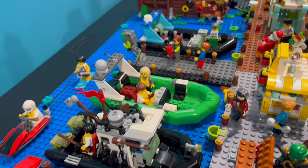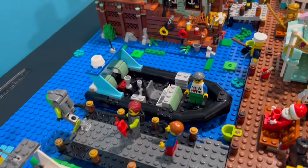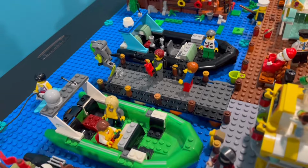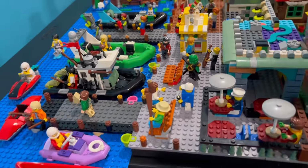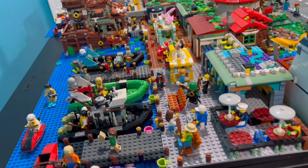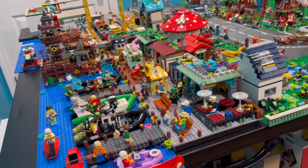I might be upgrading some of these boats in the future. Some of them are kind of lacking, and this one adds some more detail to this area of the Lego city. A lot of detail was put into the city, into this part of the city, and the pier hasn't looked this good in a long time.